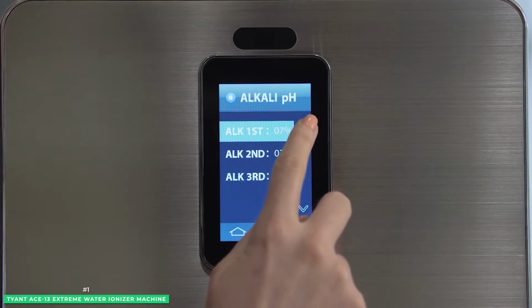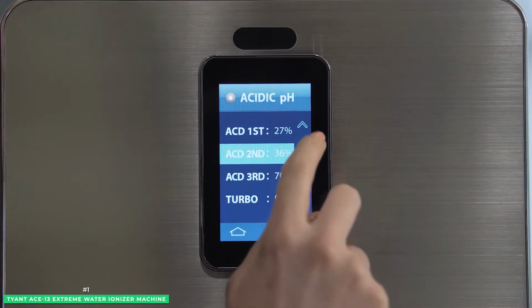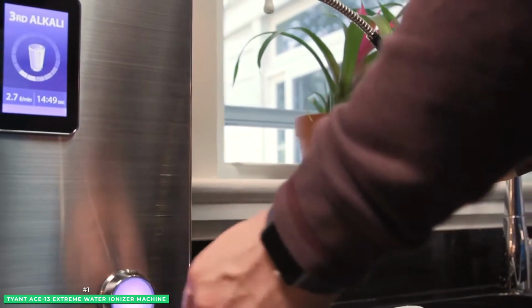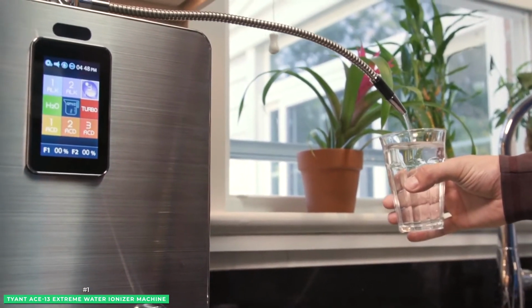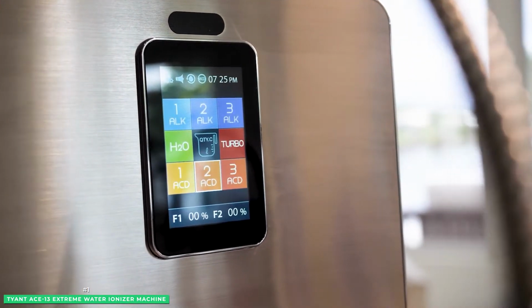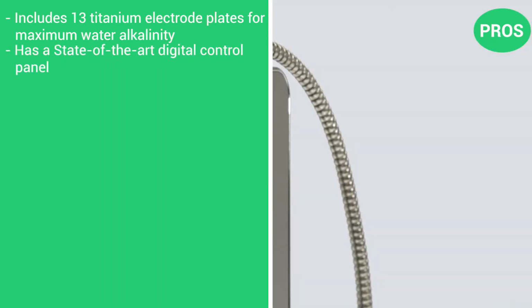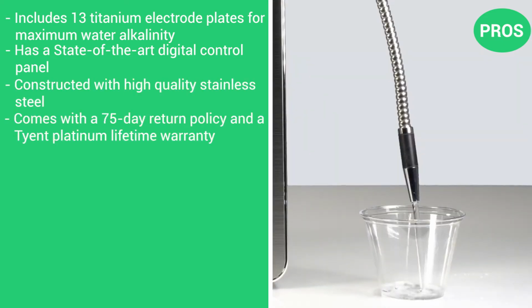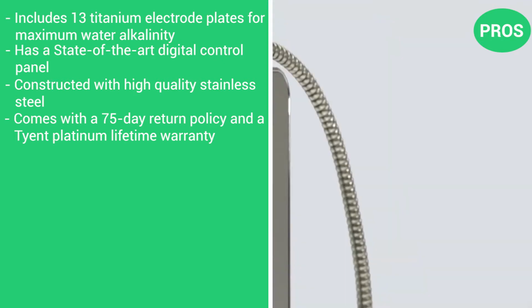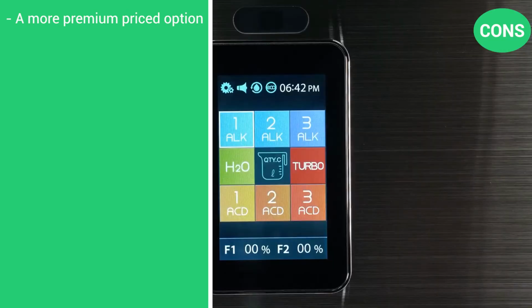Select the number of therapeutic levels of molecular hydrogen with the turn of the lighted dial. The best part? The Ace 13 installs in under 10 minutes. Simply set the machine on your counter and it easily connects with your kitchen faucet for instant alkaline-rich water. Pros: it includes 13 titanium electrode plates for maximum water alkalinity, has a state-of-the-art digital control panel, constructed with high-quality stainless steel, comes with a 75-day return policy and a Tyant Platinum lifetime warranty. And the cons? A more premium-priced option.